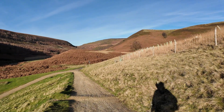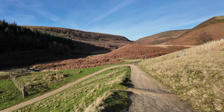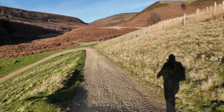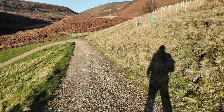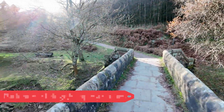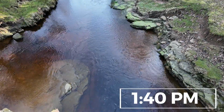Just check that valley out. Look at that, just stretching into the distance there. It is very picturesque. This is as a walk. That's the main thing. It's long but picturesque. I mean, look at it. A lovely little Packhorse Bridge here. Look at it. Very nice.